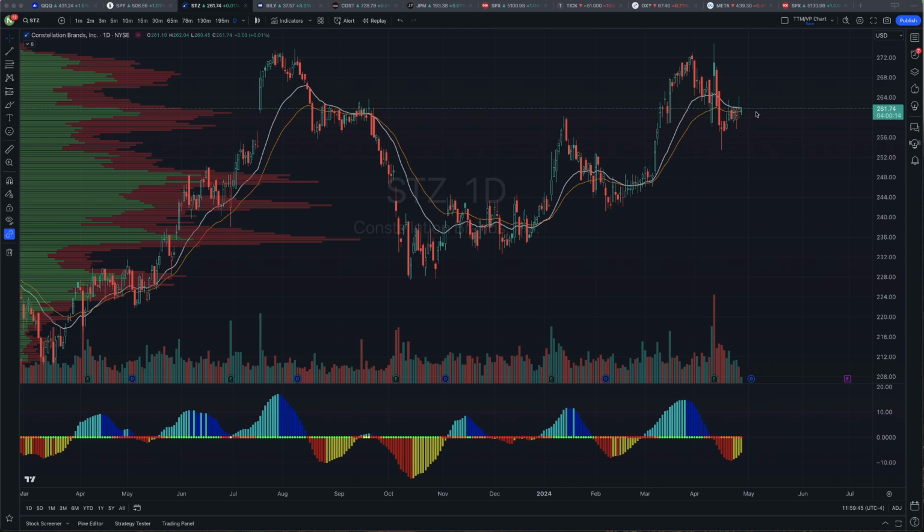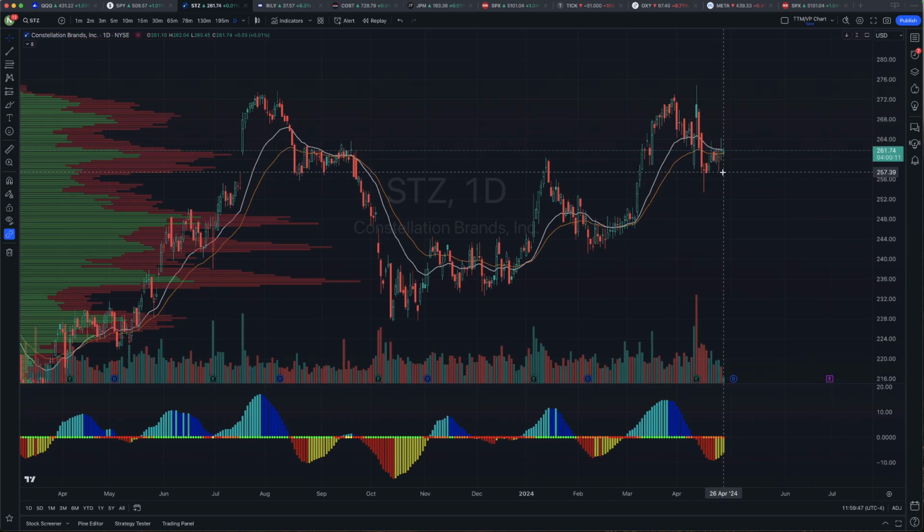It could very well rip, right? I don't know that. It could also go to zero. I don't know, but for me, this is just not it. I don't need it. I'll stay clear. I'll find another setup that I like more.